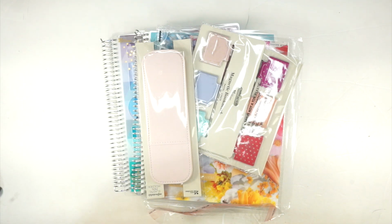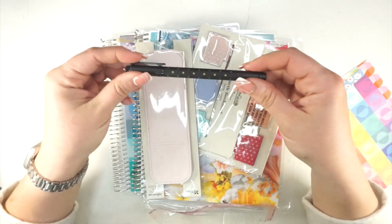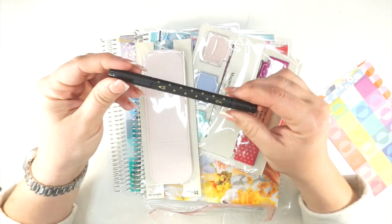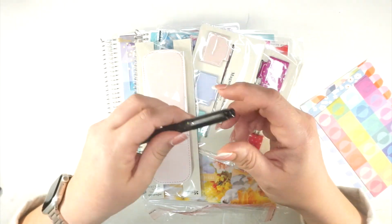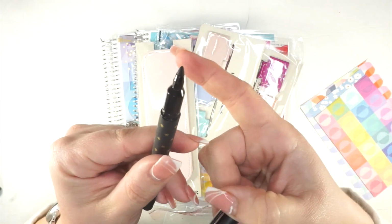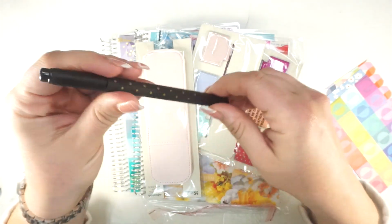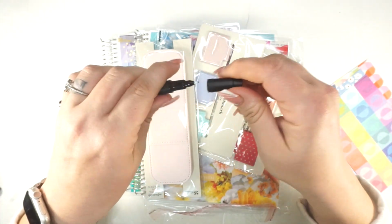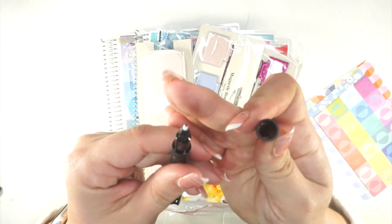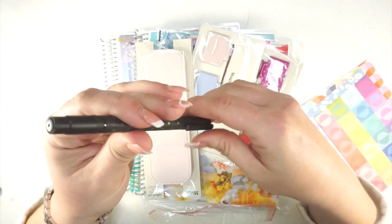The thing that I'm most excited about though is the black dual tip marker, because they're not selling this black marker in any of their other sets this year. And this is the new style. So there is the tip right there. I've heard really great things. I'm going to put this in where I have my planner pen. And then here is the finer tip right there. Super excited to use it.